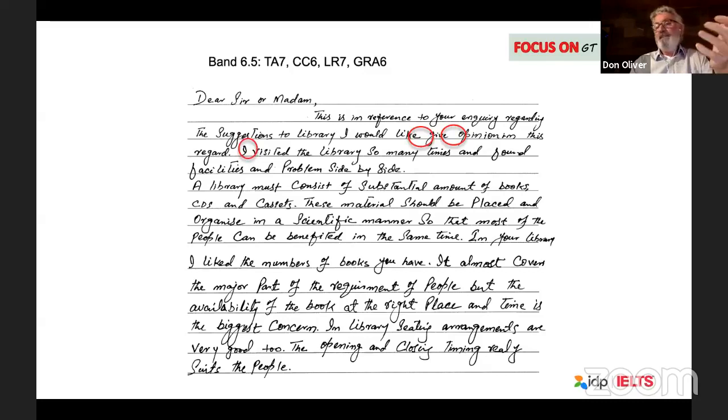I visited, really this is the wrong tense. I have visited the library many times. I have found facilities and one problem? No, many problems. Plurals. A library must consist of substantial amount, a substantial amount. If I was teaching this person, I would tell them, be careful about articles, a and the. Be careful about tenses. These material, be careful about plurals. This is these materials.